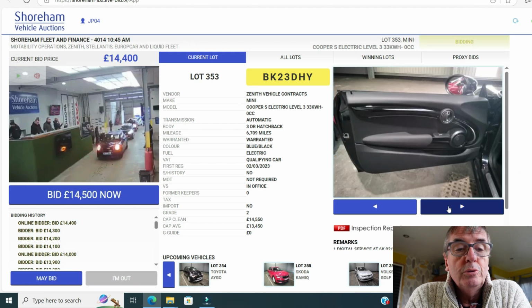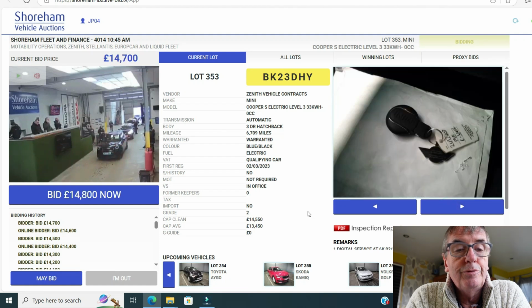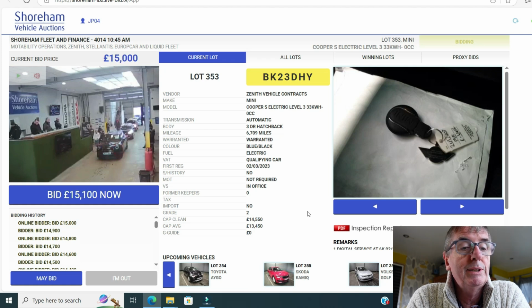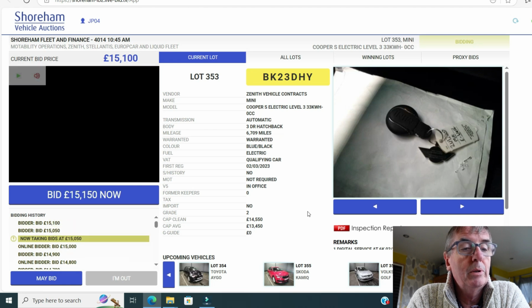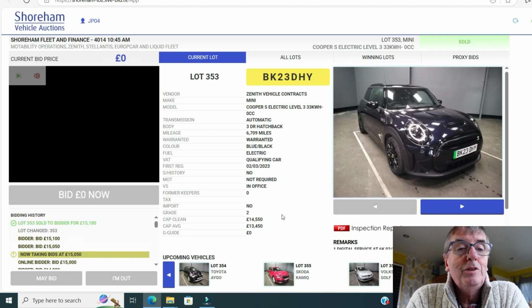It's up to 14,400, 14,500. It's grade 2. 14,500. Cap clean is 14,550. This will sell. 14,800, 14,900. Is it going to hit 15? £15,000. Mr. Zenith will say sell it. 15,100. Lost the camera. Look over there, the bottom left of the screen. Is it going to sell? I bet it will. It'll go at 15,100 surely. Yes, 15,100 sold that level 3 Mini Cooper.